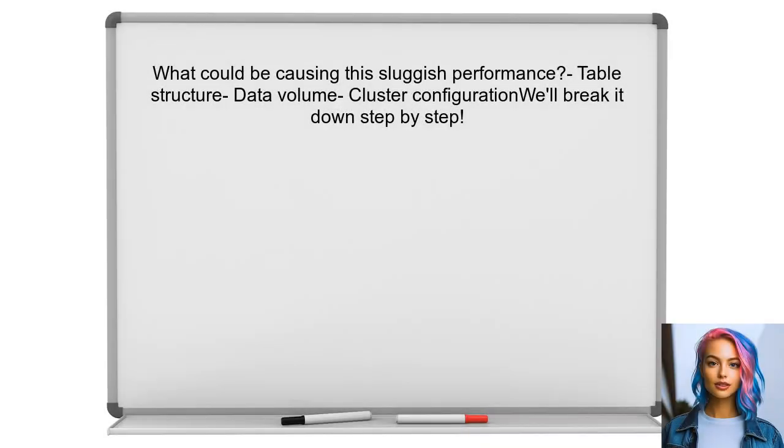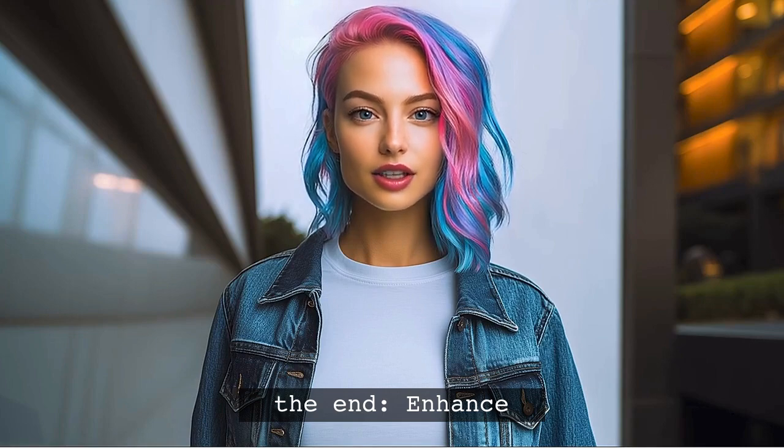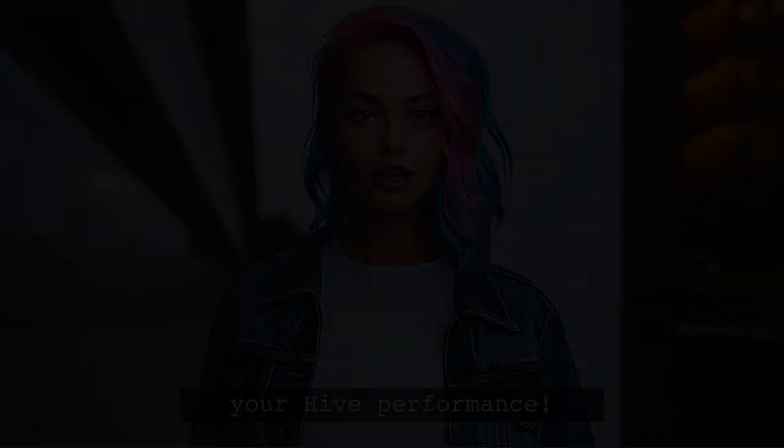So what could be causing this sluggish performance? There are several factors at play, including table structure, data volume, and cluster configuration. We'll break it down step by step to identify the root cause. And stick around. I have a crucial tip at the end that could significantly enhance your Hive performance.